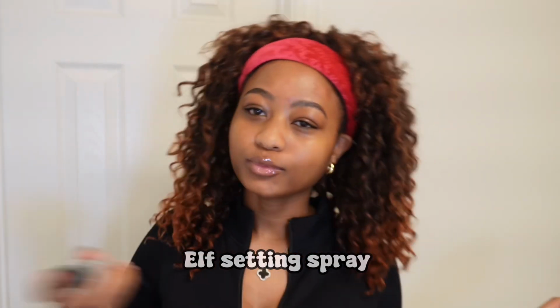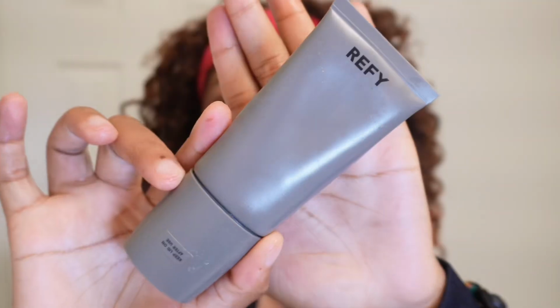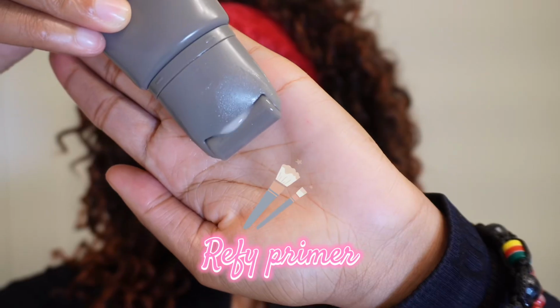Next, I do my primer trio, starting with my e.l.f. Power Grip Setting Spray. I shake it up, spray, and pat it into my skin. I used to use the actual Power Grip primer, however, this gets me almost the same results, but glowier and less tacky. Next is my Refined Primer. She is viral for a reason, baby. The rest of my makeup thrives whenever I use this underneath, and you can use it to sculpt your face at the same time.